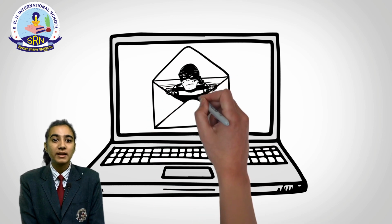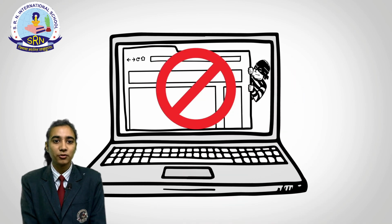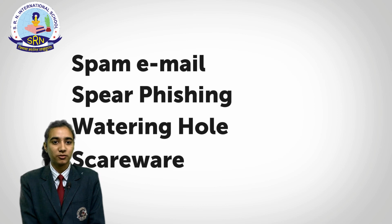Prevention measures. First, back up your data. Second, secure your backups. Third, use security software and keep it up to date. Fourth, only use secure networks.